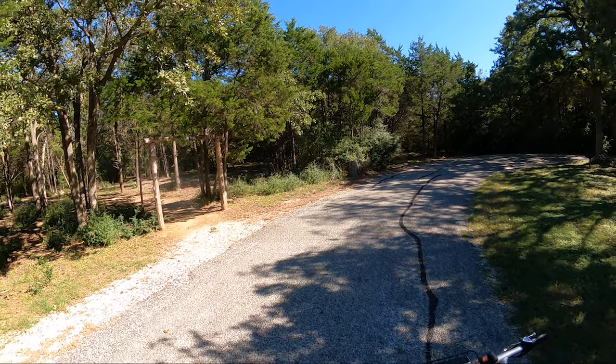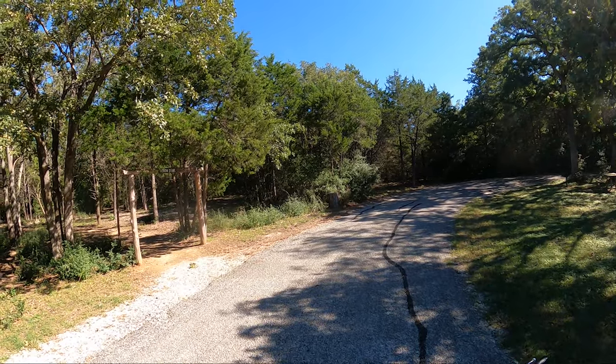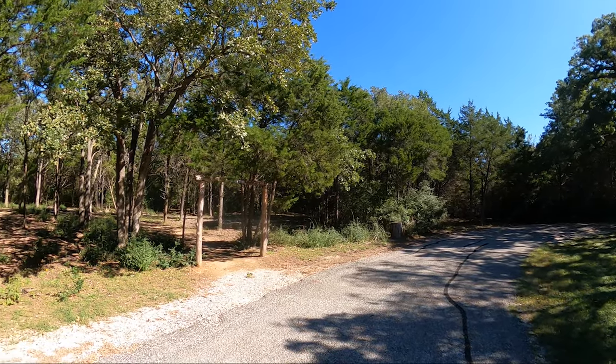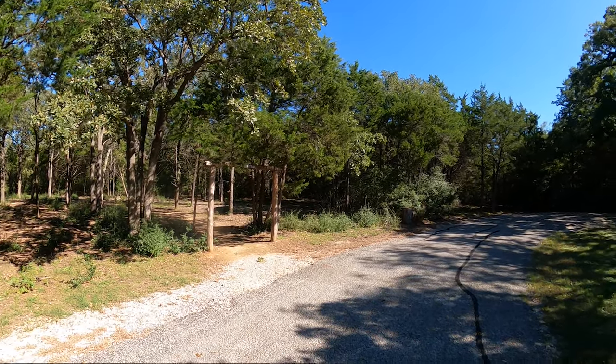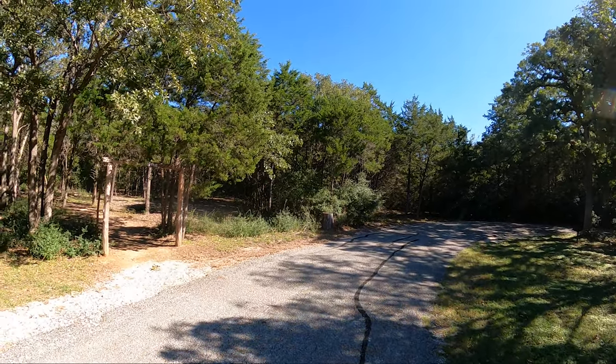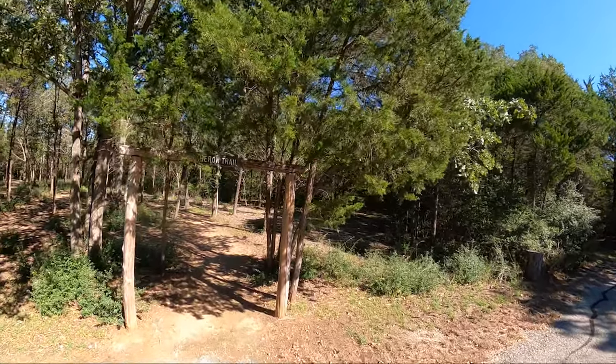I have got the GoPro Hero 9, Max lens mod, image stabilization, horizontal lock. So I'm gonna give you guys the ultimate handicap scooter ride experience. So let's get to it. Cue some music.